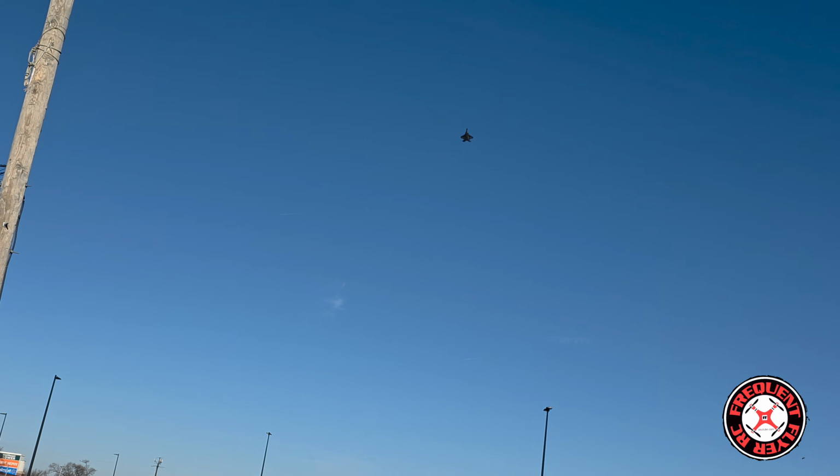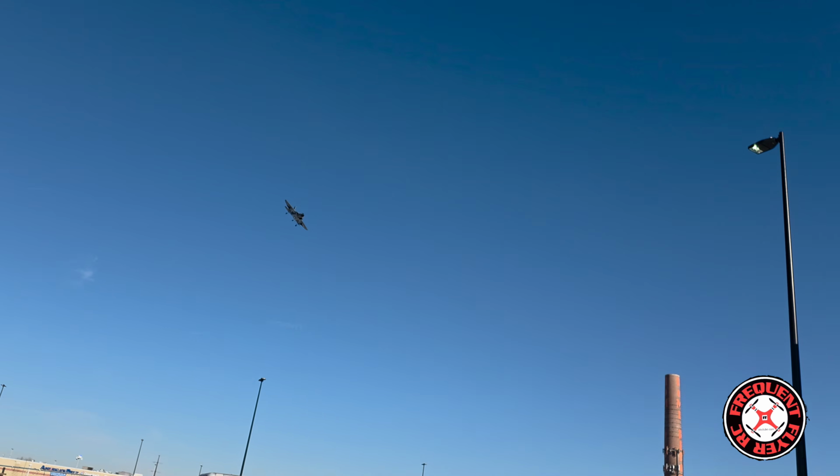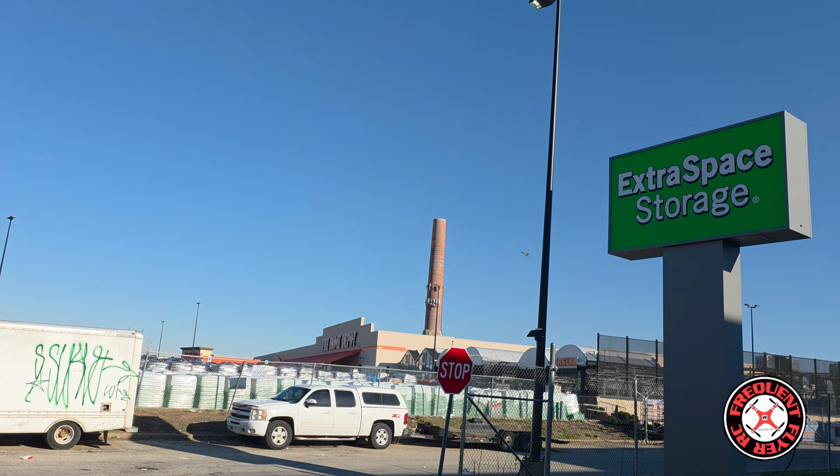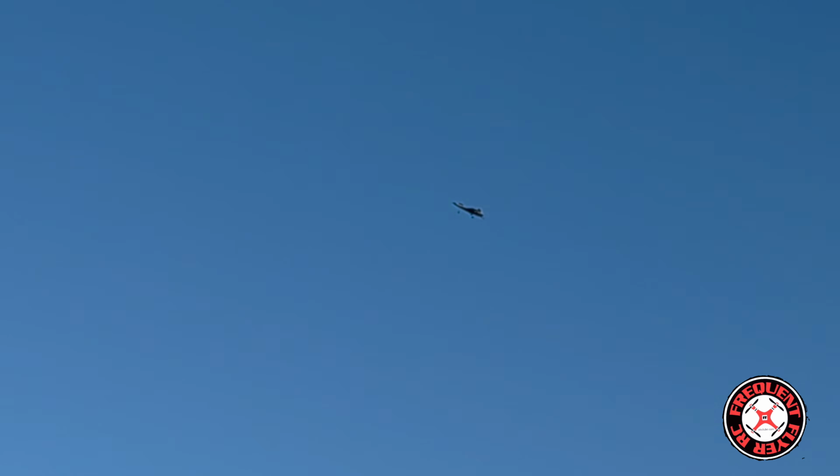Let me see. That was a manual mode roll there. Let me see how it flies in manual mode. So we're in manual mode now. It flies nice. Whoa, the loops are fast in manual mode.